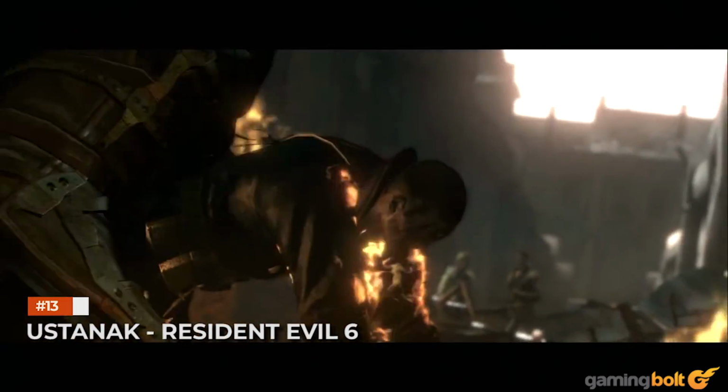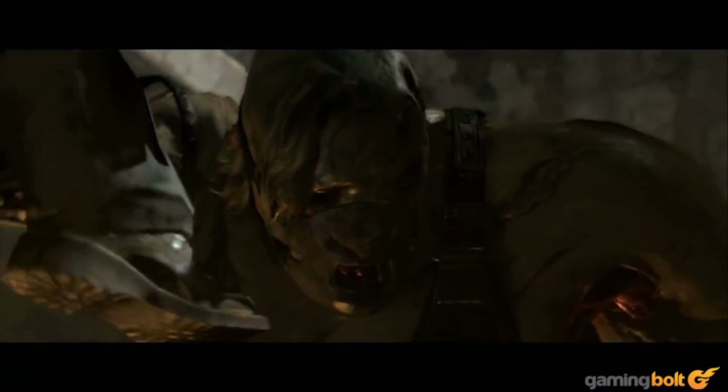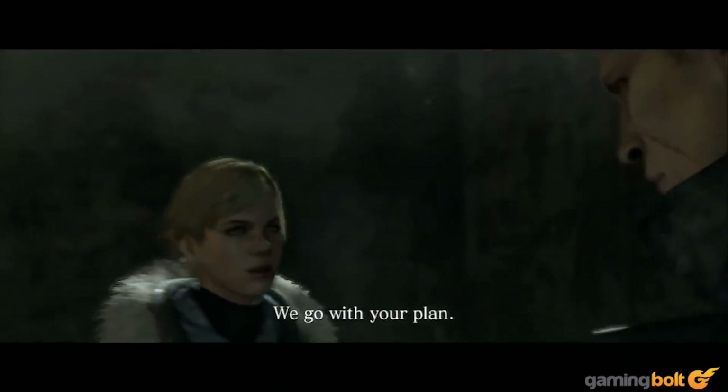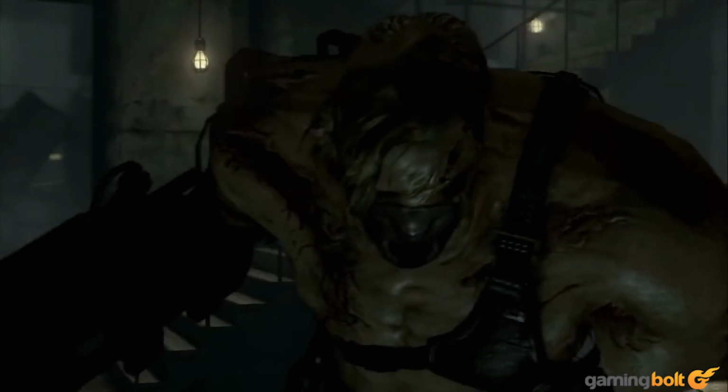Ustanak, Resident Evil 6. What do you do about a bioorganic C-virus creation that was happy to be infected in the first place? Ustanak relentlessly pursues Jake Muller in Resident Evil 6, and to make up for its missing arm, it uses a variety of tools like a drill and a mechanical claw. Capable of taking a tremendous amount of punishment, including a mining drill to the body, Ustanak's lacking look is made up for by his sheer relentlessness.